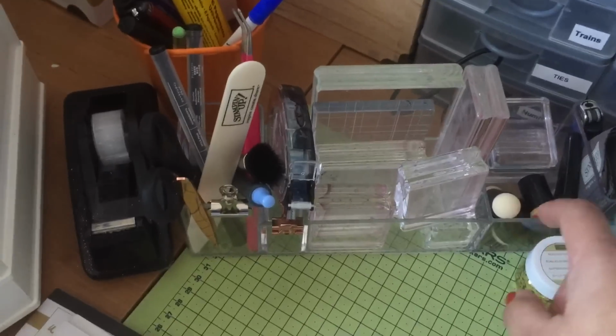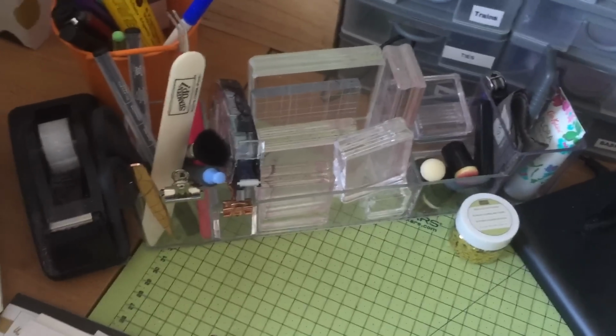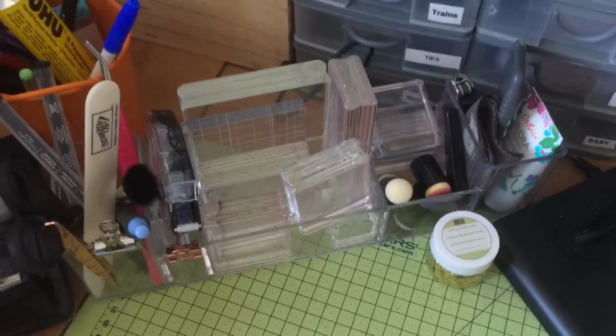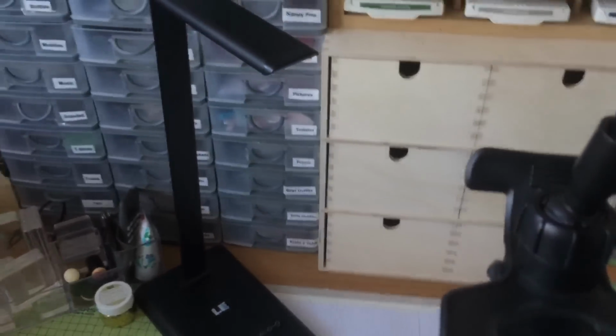I just put all my Stampin' Up blocks in here. I got this storage from B&M Bargains. It was in the makeup and storage section. Really good, but I just put all of my go-to materials in here just because this is the desk that I normally craft at. I normally sit here and do all my crafting.